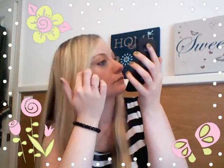I don't know how well this is going to show up on the camera, but when I'm looking at it in the mirror, it shows up, but it doesn't look too eyeshadowish. It doesn't look like I've got blatant eyeshadow on underneath. I'm not sure if you can see, but it does give a bit of highlight, which is the general idea.